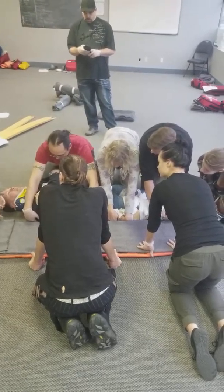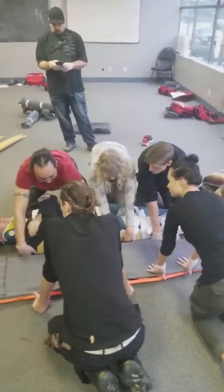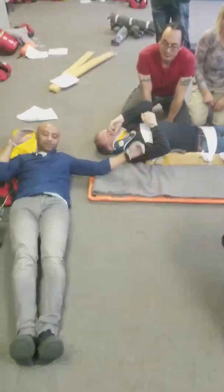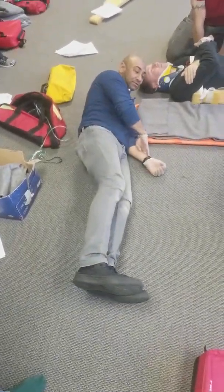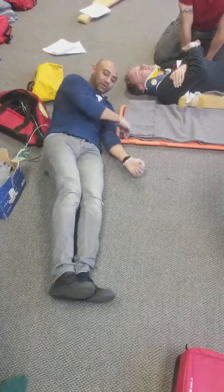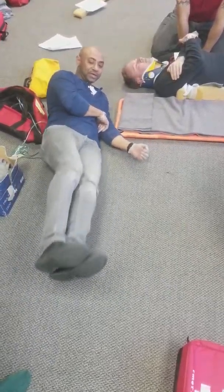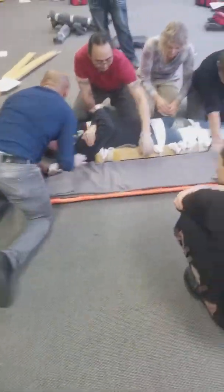Then make sure his ankles are right. When he goes on his side, your ankle should be like this. You don't want to go like that because his femur will pay for it. You don't want to go up in the air like that either, just kind of naturally. Does that make sense? Hence the practice.